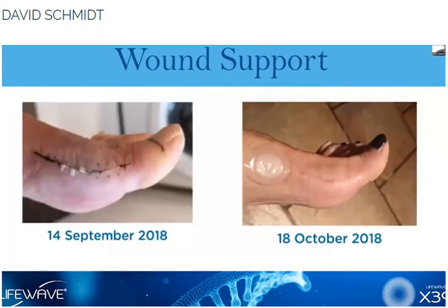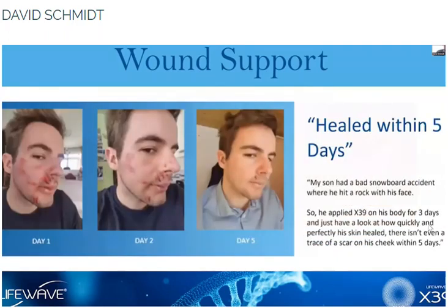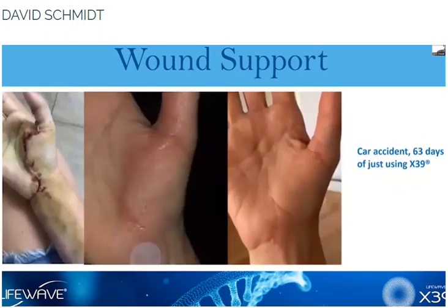And here is an example of someone that applied the patch right at the site of the injury. That's incredible. So this is just a month. Oh, look at that. Yeah, and this was a teenager who had a snowboarding accident, and he used the product and had some pretty significant results after only a few days. That's incredible.